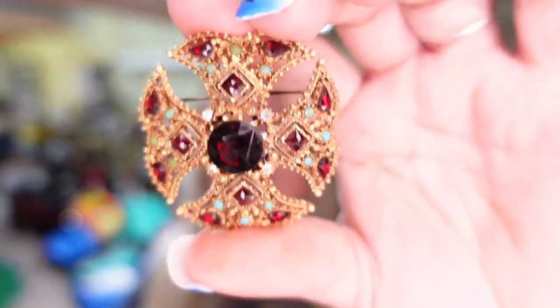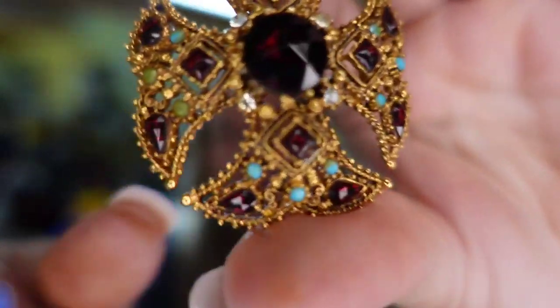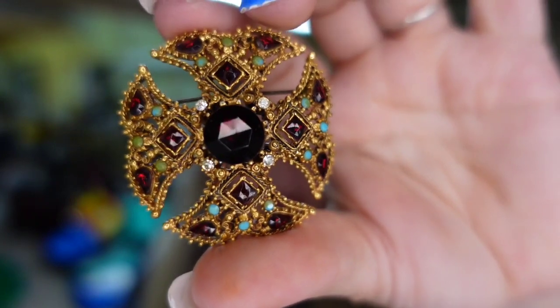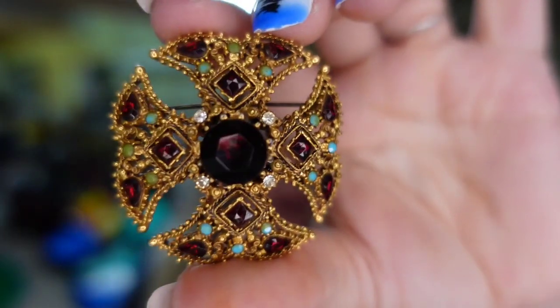This next one's another one I picked up at the thrift store with Dale. This is a really pretty unbranded Maltese cross. This one sold for $32. It does have really pretty turquoise cabochon stones and sold for $32 in under a week. I again paid $5. So this one is about a $23 to $25 profit.